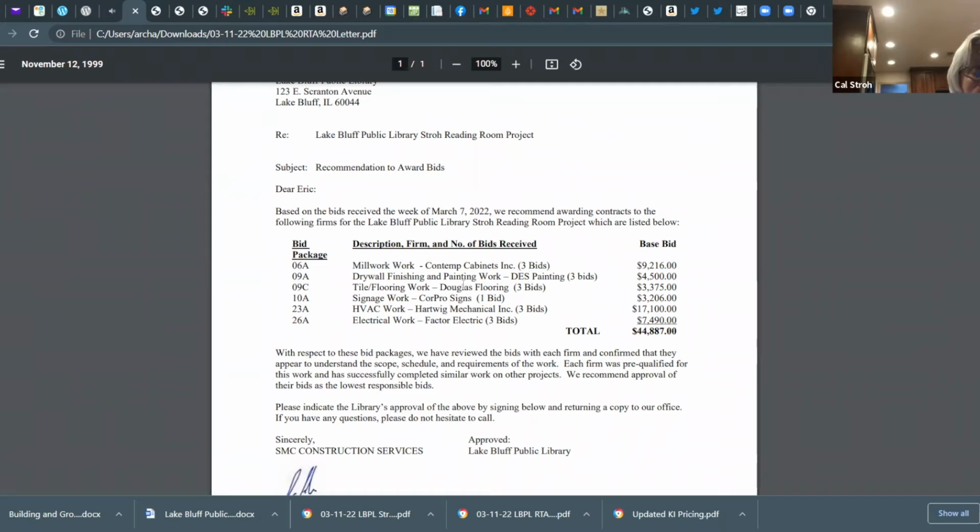Nice. Why was there only one bid on that? One, it's kind of a select thing. We don't have a lot of bidders that we can go to for signage. It's pretty limited. I'd be lucky to get 2. Okay. And even if we did it, I don't know that it would have been more competitive than the number we got. Okay.